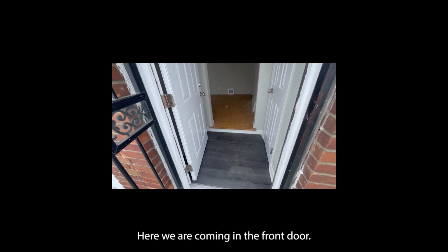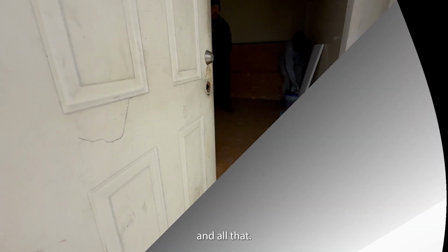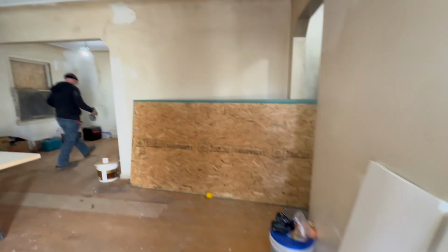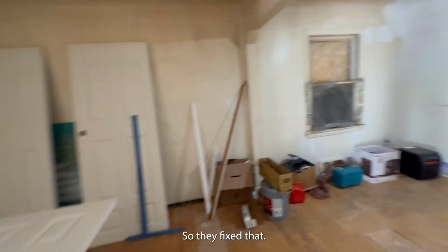All right, here we are coming in the front door. Nice little entryway here with a hall closet. So they told me these floors here were all buckled. So they fixed that.